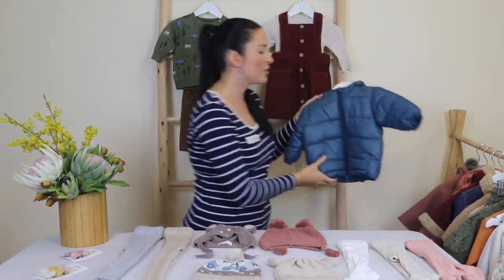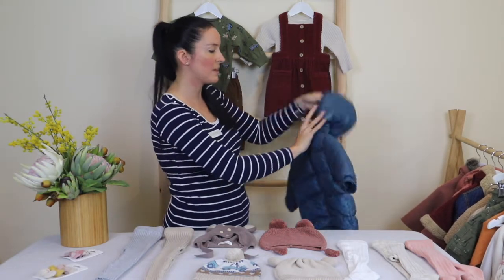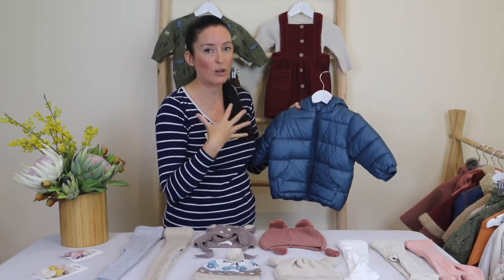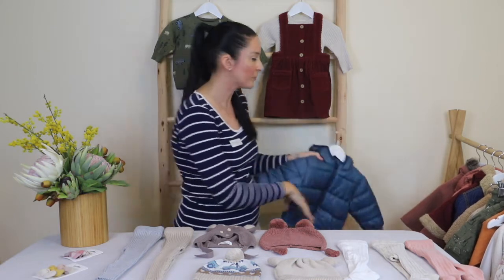For days when it's quite drizzly and cold, a puffer style is a great one to look out for, and again this one does have a hood. Great colourway, you're going to go back with lots of pieces, just perfect for keeping that chilly cold air out and for making sure they're staying dry and comfortable.